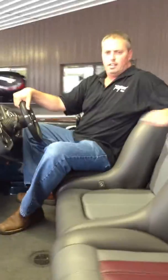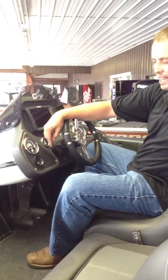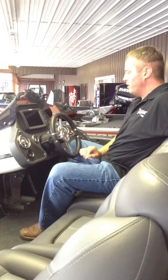And then right around here, this boat is set up with a trim right here and your trim for your hydraulic jack plate. Massive, great feature to have.